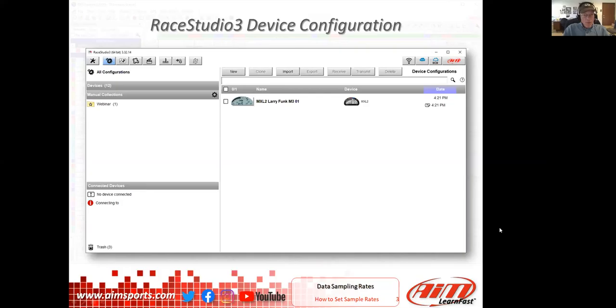All right, enough of that fundamental stuff. Let's get into the actual hardware and software. With your AIM system, you can easily change those sampling rates. When you go to Race Studio 3 and open it up, it may not open to this particular slide. If you had a previous button punched before, it will bring that up. So just go to the little gear button here. You can tell I've been doing this for a lot of years. It used to be a wrench button. Now it's something else.